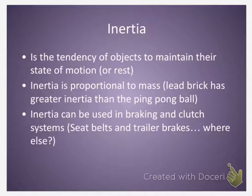Inertia is the tendency of objects to maintain their state of motion. The tendency of objects to not accelerate, or to continue their velocity or to continue their state of stillness. And it's proportional to mass. So things that have more mass have more inertia. Things that have less mass have lower inertia.